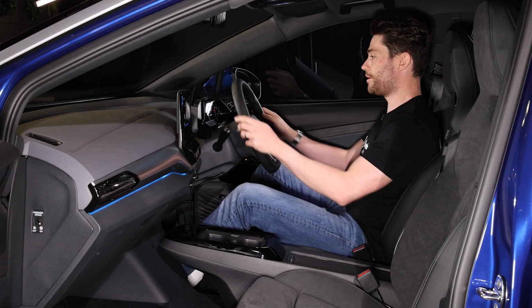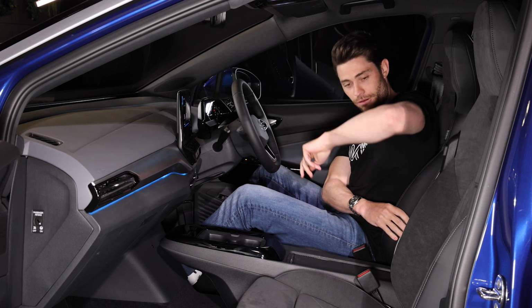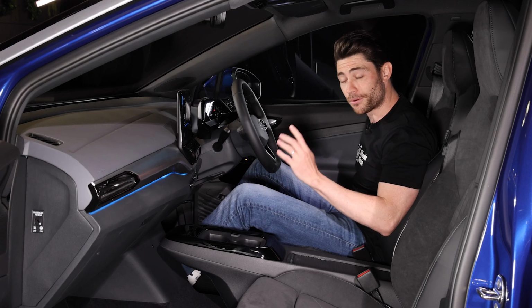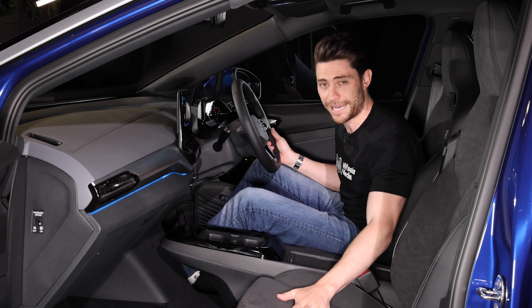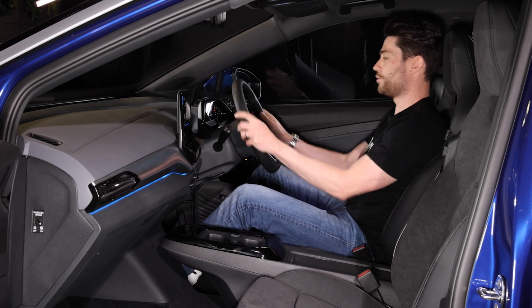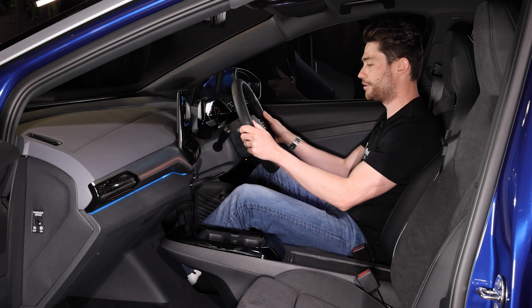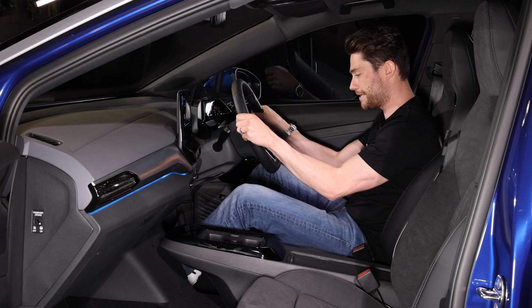Fundamentals are spot on as well. The seating position is nice. The seat itself is quite heavily bolstered. I think these seats are optional, but I hope we get them here in Australia. They're electrically operated for the driver and for the passenger, and the seating position is also pretty good. Steering wheel is finished in a leather-like material, and it's not too complicated or fat to hold.